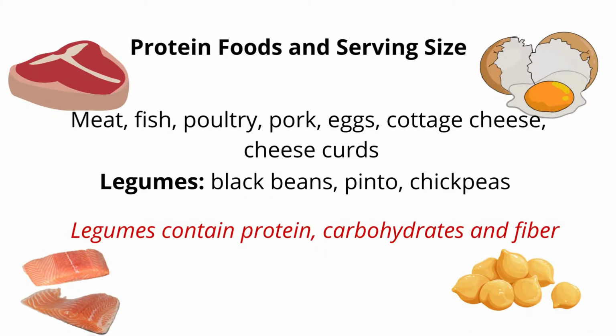The important thing to remember about the animal foods is it's going to vary in fat. And the important thing to realize about any non-animal form of protein is it's going to vary in the amount of fiber. So fat and fiber can lead to cramping and slowing your skater down if eaten too close to ice time.